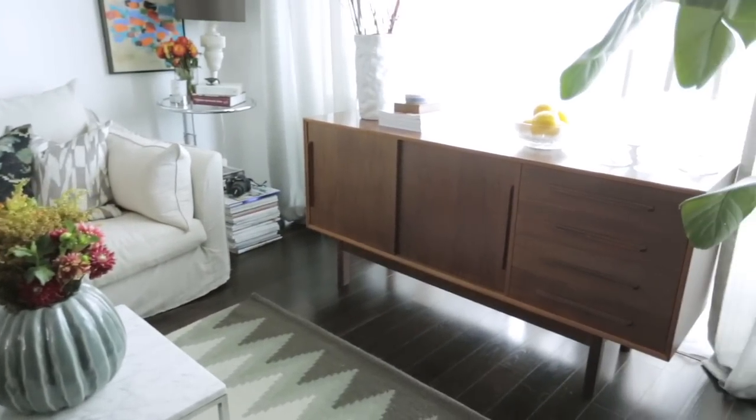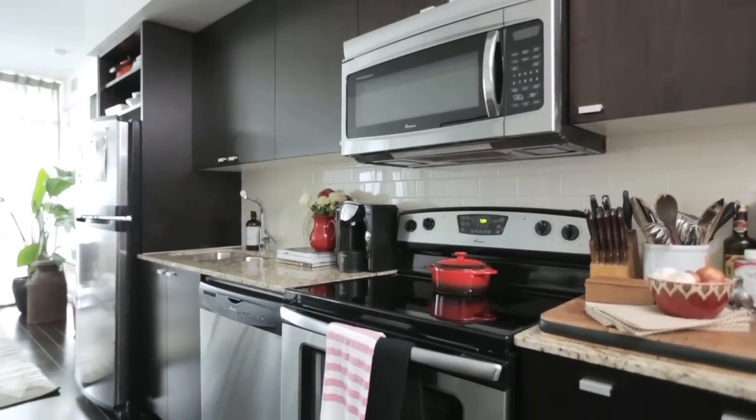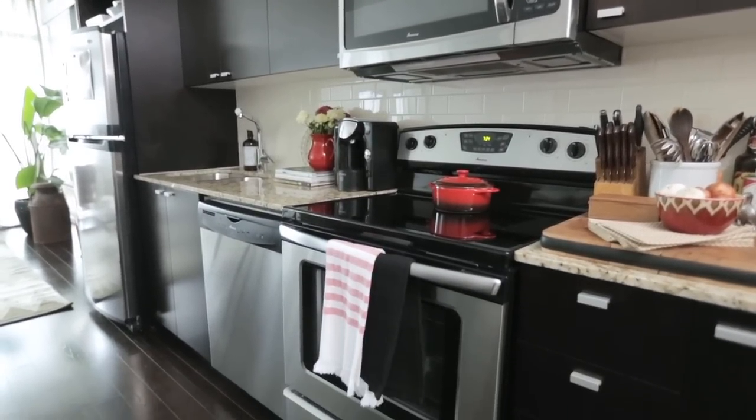There were definitely some limitations. There's a tiny kitchen along one side, it's long and narrow, so everything's kind of open to each other and squished in, so I ignored it.